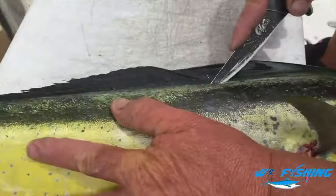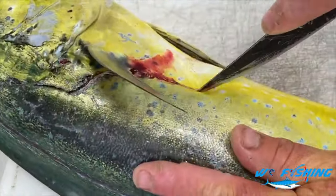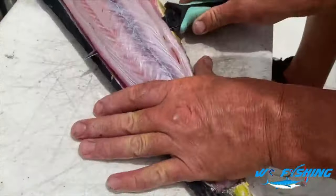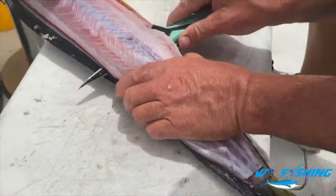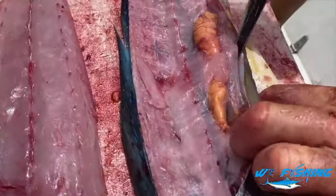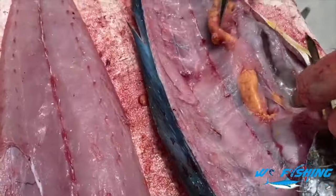We cut up all the fillets. I'm gonna show a brief clip of that right now. As you can see, that orange stuff right there, that is all fish eggs.